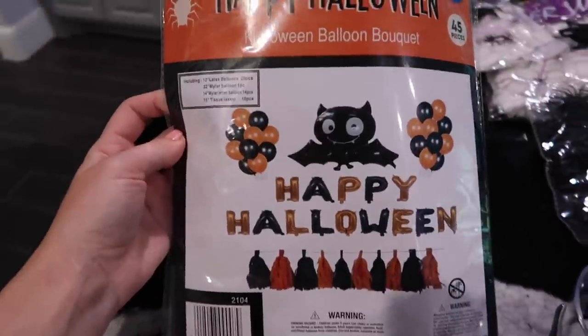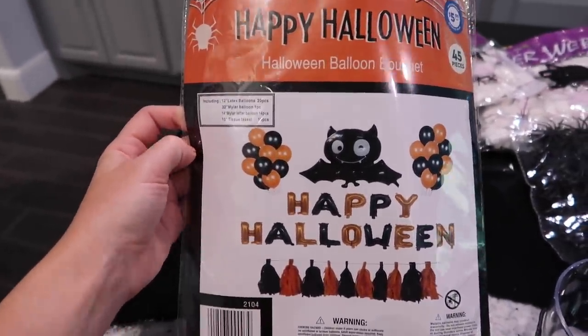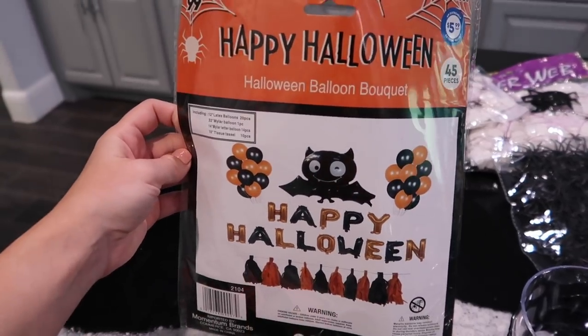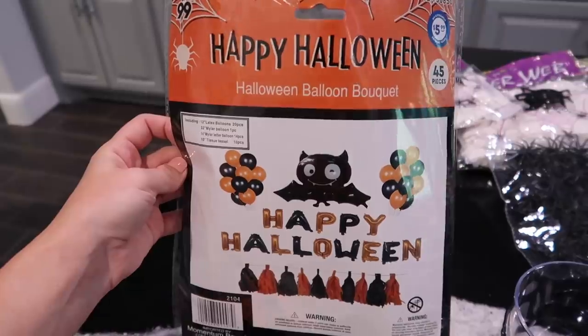And then I ended up finding this balloon kit. It says Happy Halloween. It has the bat and a bunch of little balloons. I actually have some helium left over from my kid's birthday. So hopefully if there's enough in there, I can blow these up with it. But it was really cute. This was $5.99.